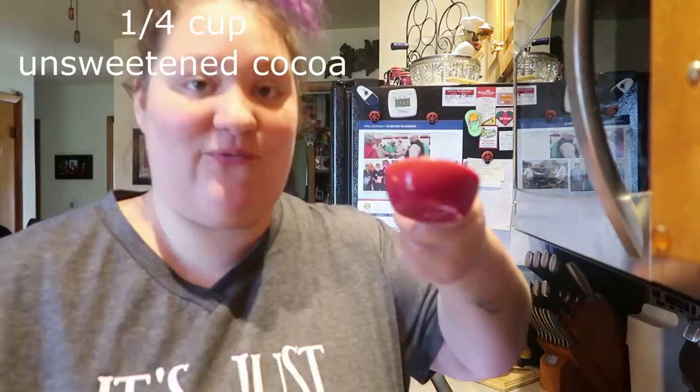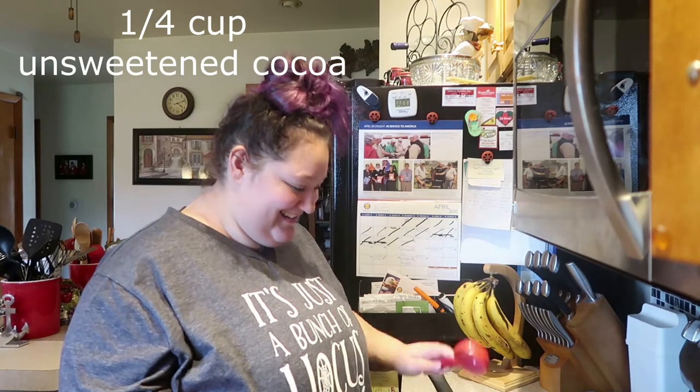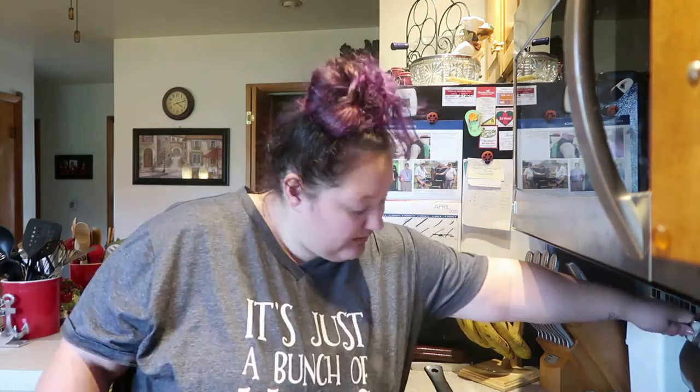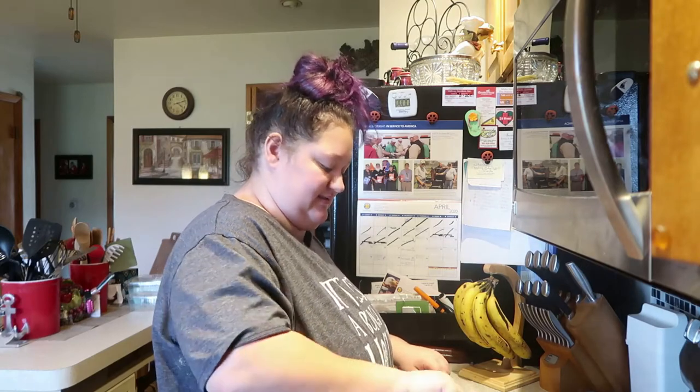And then 1/4 cup. Yeah? Okay. Now we heat this to a boil. I'm gonna heat it to a boil, everybody. It also says to stir it, but the butter's not melted yet.